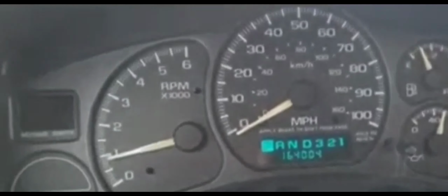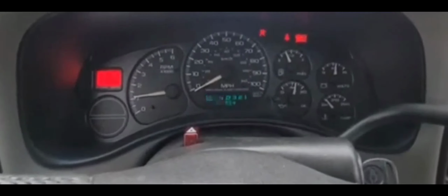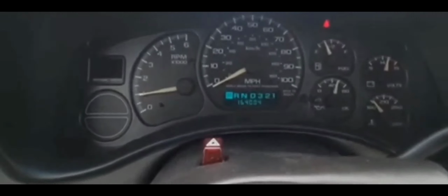So it wasn't the fuel pump, which I'm glad about, because that would have been a big fix. And I always keep starter fluid around. I can always use that for these kinds of diagnoses and stuff like that.